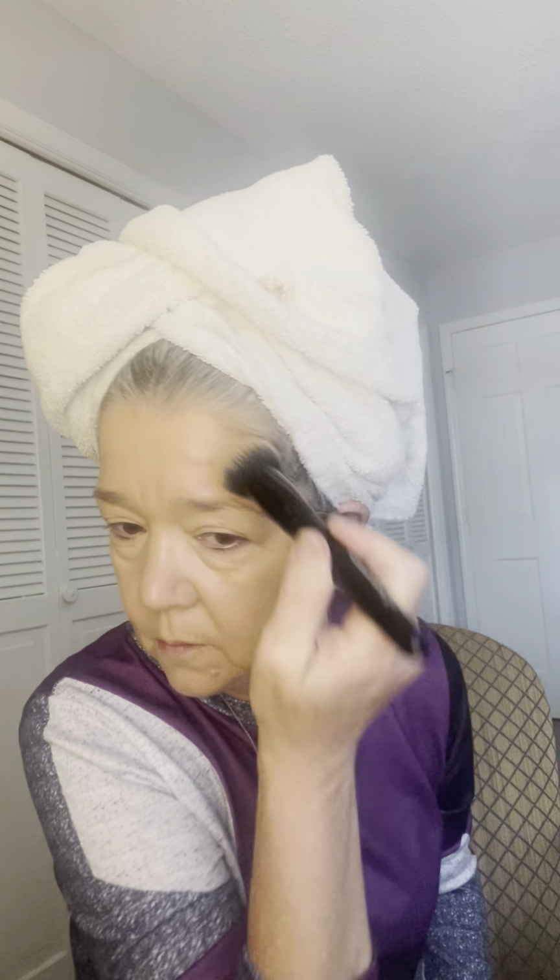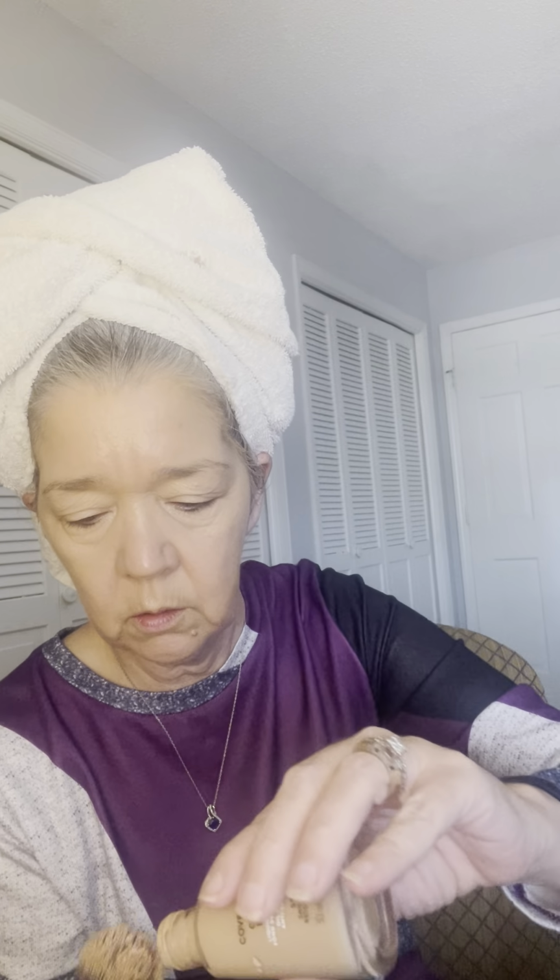And honestly, y'all, I think it takes longer with this brush than it does the sponge. I get this first and then I go to the neck. Come on. And out. Any day now. I know what's going to happen. I'm going to keep shaking and shaking and half the bottle's going to come out. Oh well, whatever.